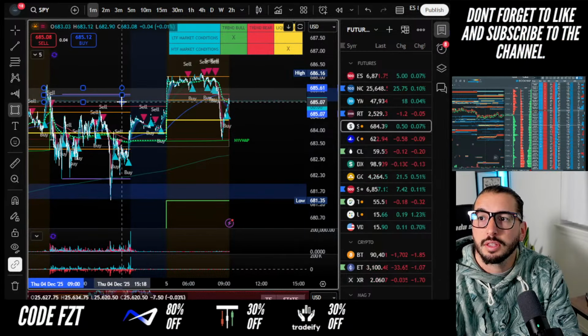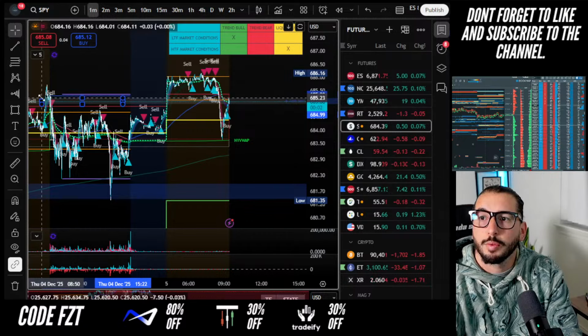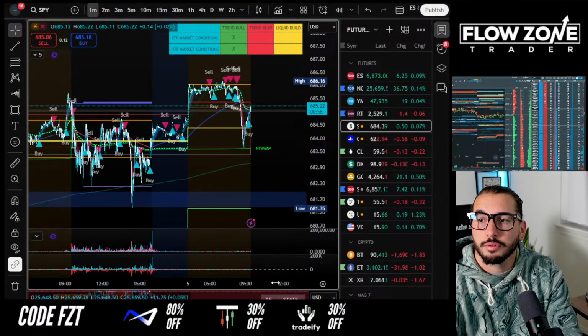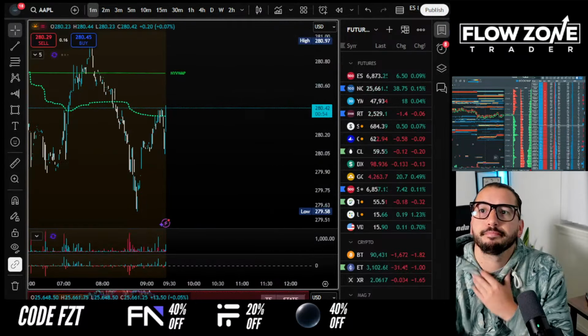All right, so I'd be using these as over-under levels for rotations. And the SPY would probably help you. The reason I'm saying the SPY is because it's the most traded instrument for options. All right, let's have a look at the MAG.